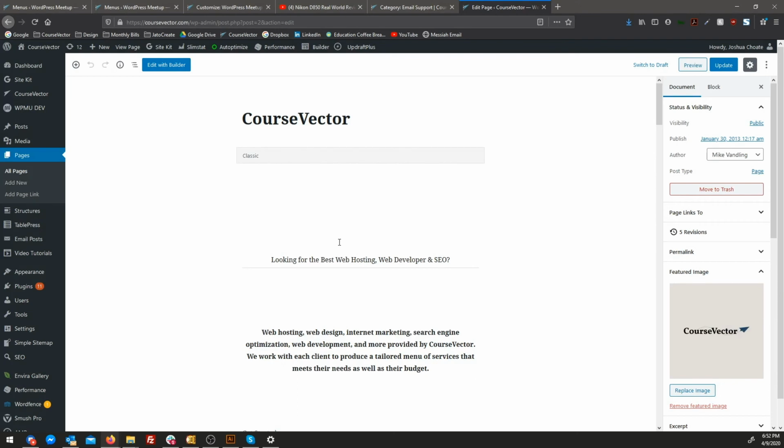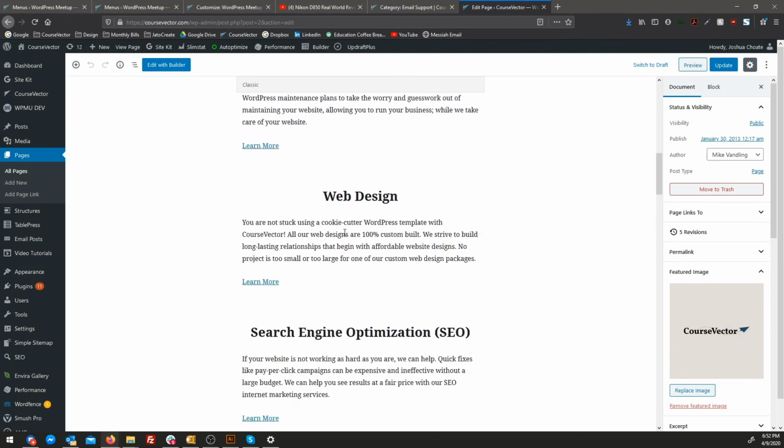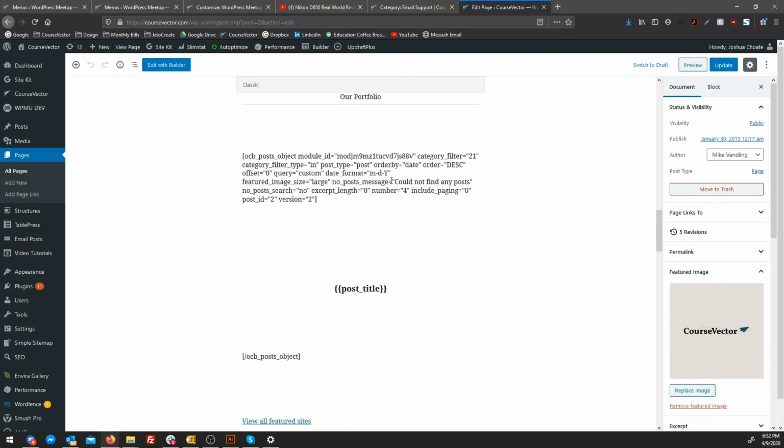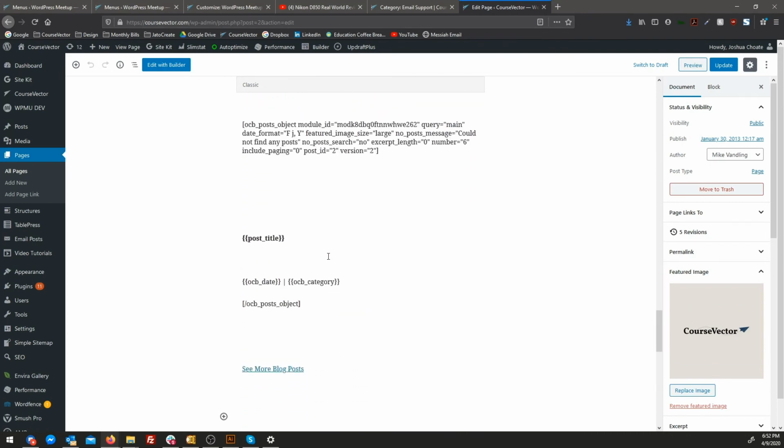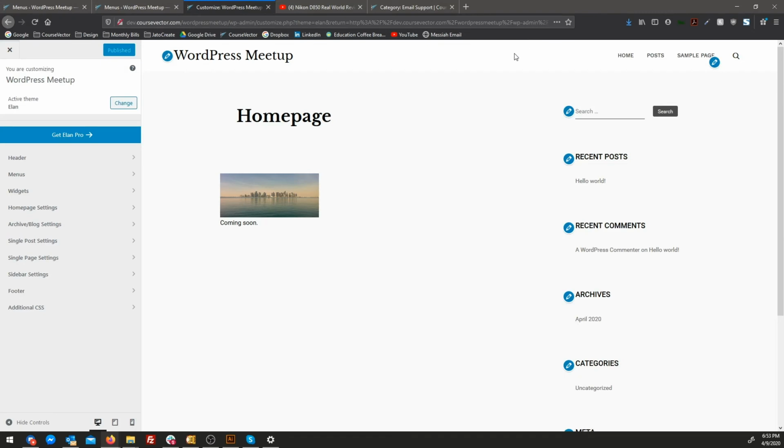So you can see how much it throws off all the spacing. There's random code thrown in there. And this is what will transfer to the new theme if I go ahead and do that. So I'm not going to save this. I'm going to X out of here before I do.